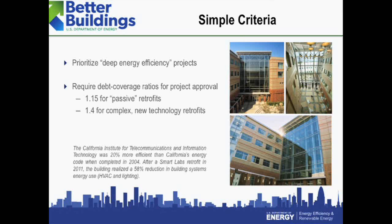And we make that figure higher. I make it higher, actually, for complex new technology retrofits where it might need some fine-tuning or ongoing attention to make sure that it performs optimally. So for something like making a smart building, and we do have a lot of smart building projects, for those I require 1.4 as the debt coverage ratio. Now, that's the only thing I require from my energy team. They know that if they bring any project forward that meets those debt coverage ratios, they will get approved.